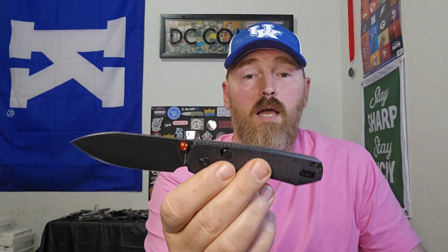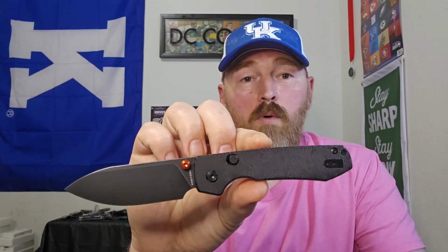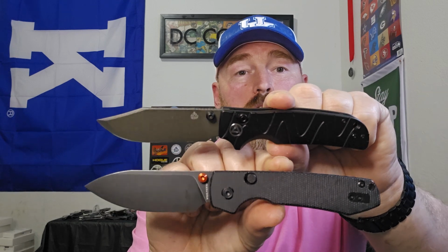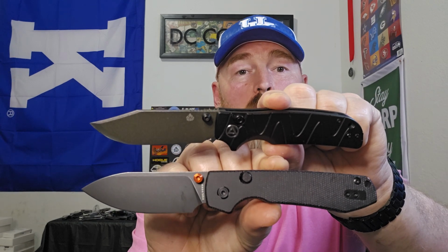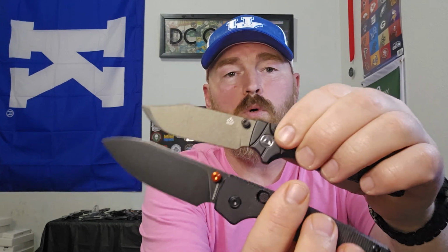Now I want you to look at this knife shape, at the entire thing. Now I want you to look at this knife. They are so similar in every way except for blade. Now there's obvious differences. Here you've got a thicker spot, then you've got this little here, but both of them have the finger choils up near the blade. They both have a finger choil right behind it. Both of them have a button lock, dual thumb studs. Both of them have similar handles that feel the same in the hand. Now this one is aluminum, this one is micarta.